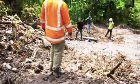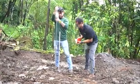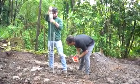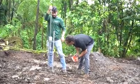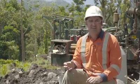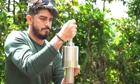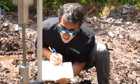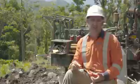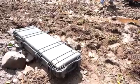So the third type of test we do at the site is the dynamic cone penetrometer test, or the DCP. So the DCP test is essentially a probe that is hammered into the ground using a fixed weight. The number of blows it takes to advance the cone a certain distance creates a strength profile of the ground. This strength profile can then be correlated to engineering parameters for design.